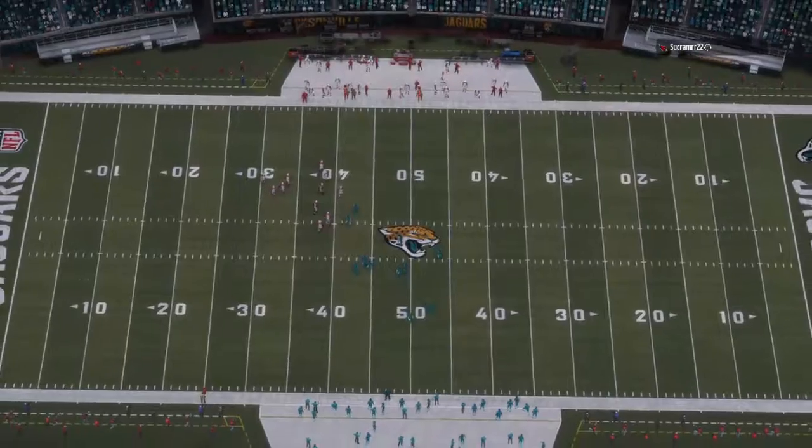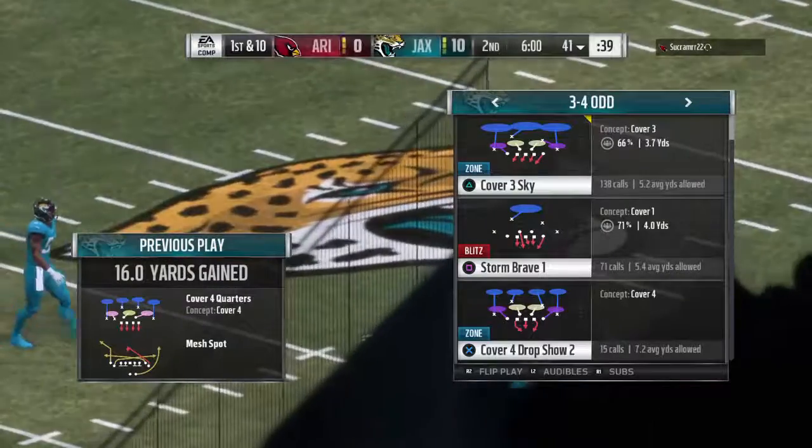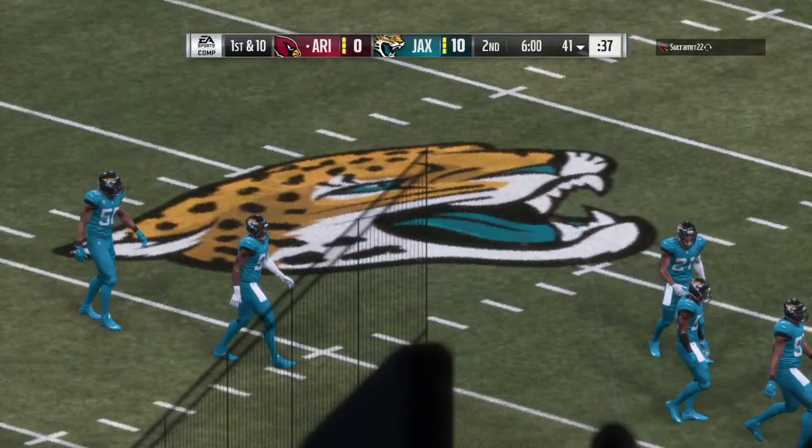Brandon Gaudin, Charles Davis. It's the Cardinals in possession of the football, and they've got it here with a first down.